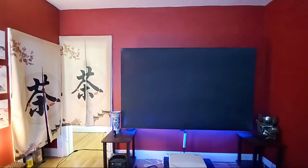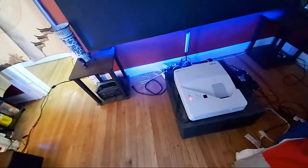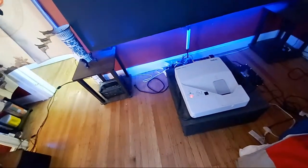All right, so let's talk about powering the system up electric free. Last night, I decided to hook up the battery power generator to this setup right here, which is actually my ultra short throw NEC projector. This is in eco mode. This is running about 337 watts of power.